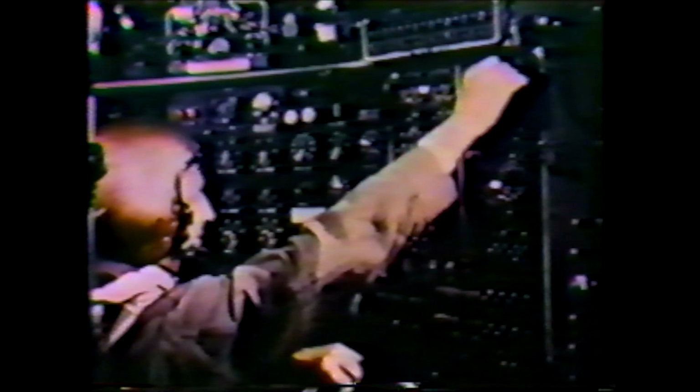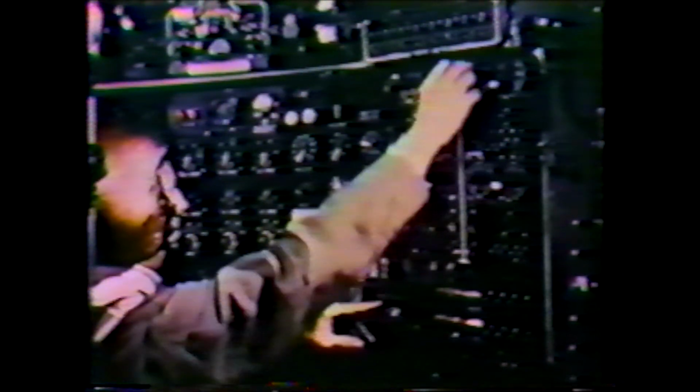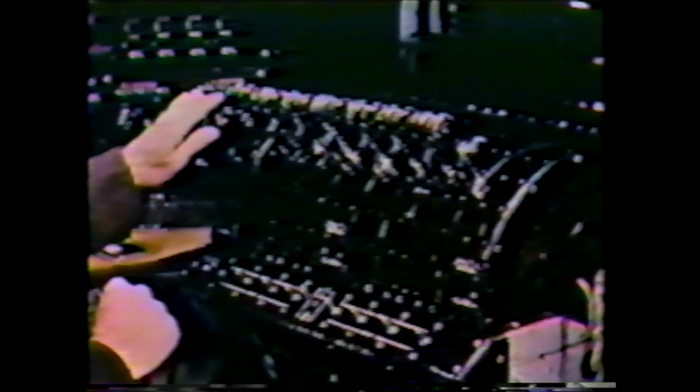Okay, Frank, let's start the engines. Tower, this is Air Force 2367.